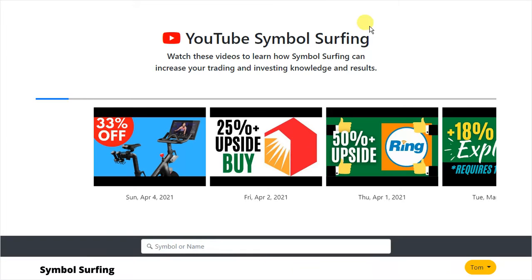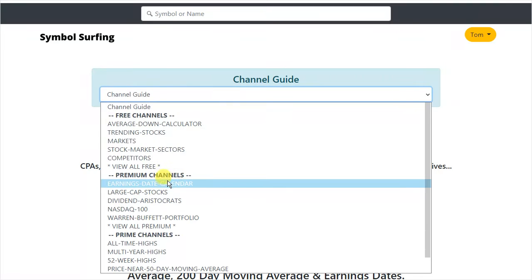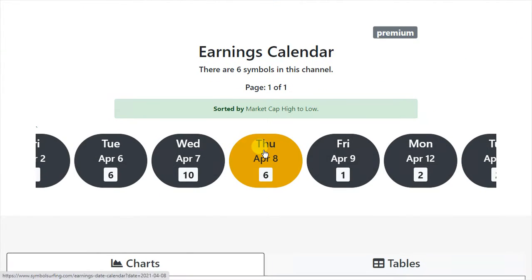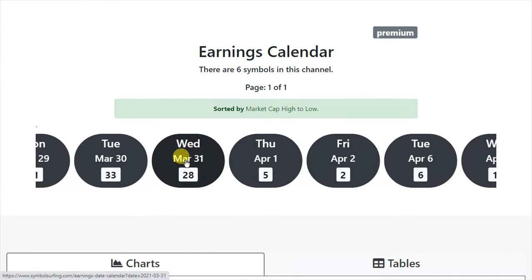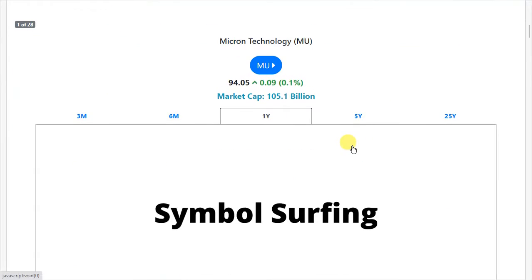First up, we're going to talk about the all-time high, but I want to show you guys how I found this trading opportunity. I was on Symbol Surfing, and I went to the earnings date calendar, and by default, it pulls up the current date, but I like to go back in time, several days to a week. So I went to March 31st, and there were 28 symbols that reported.